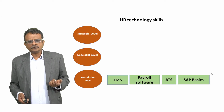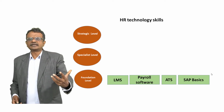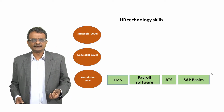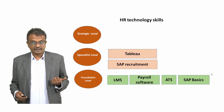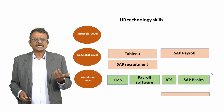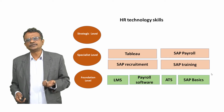Now let's go to the specialist level. Let's say you become a senior person, an HR business partner, you've become an HR manager, or you've become a specialist like a payroll specialist or a recruitment lead. What software do you expect to know? Which companies expect you to know? You should know packages like the SAP recruitment package, Tableau, SAP payroll package, SAP training package. These are more specialist skills that you should be aware of and should be able to do.